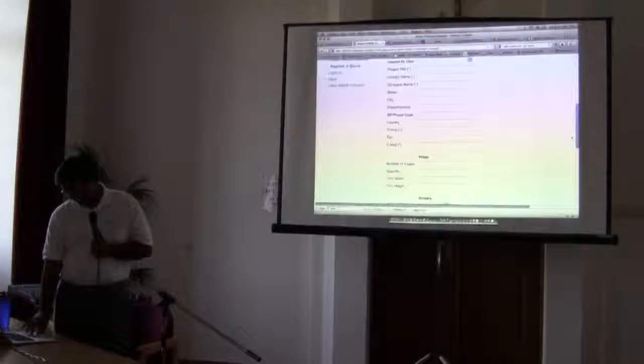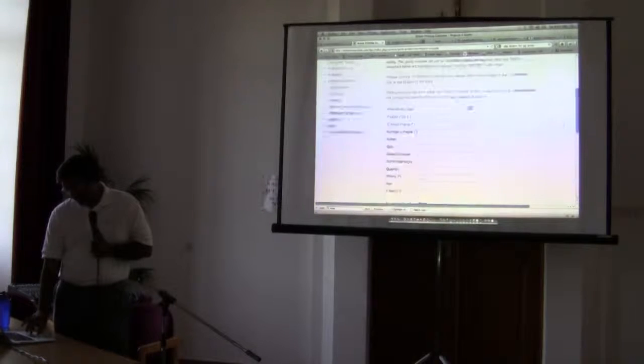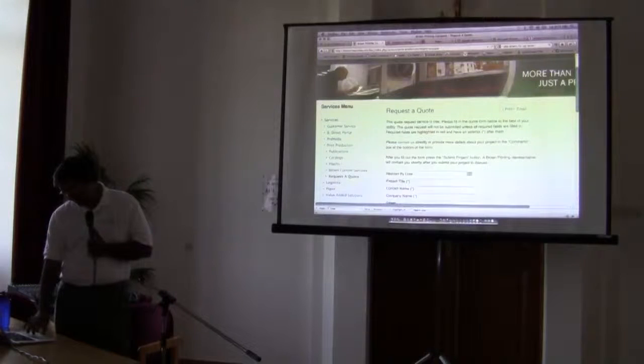So you have the form here, and it gets submitted. This is the one which is an RS form, and then there are a couple of plugins which just need to be ported into 1.6, because the current customer website is on 1.5. We just need to port those plugins to be compatible with 1.6.